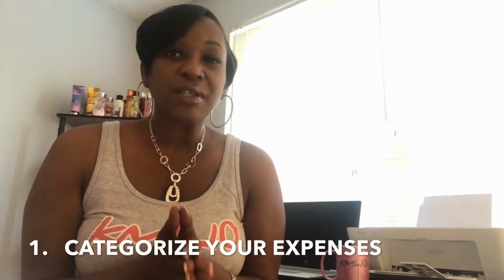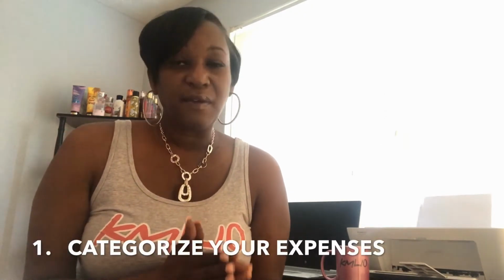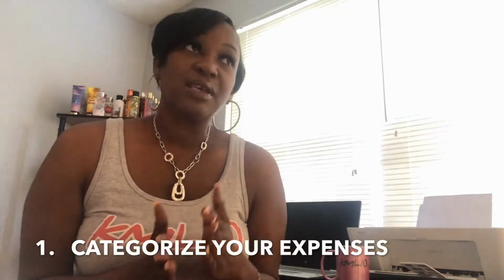The first thing when you want to create your budget is to categorize all of your spending accounts. So just say, for instance, if you have a food and grocery account, if you have your utility bills, if you have an entertainment fund, all those different things need to be categorized. Now, what you can do, you can keep this information in your phone. You can keep this information written out on a notepad. It doesn't have to be in an exact Excel document.